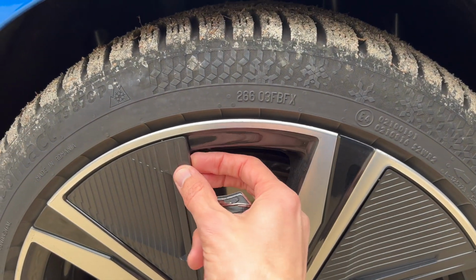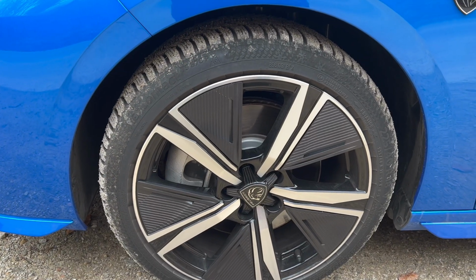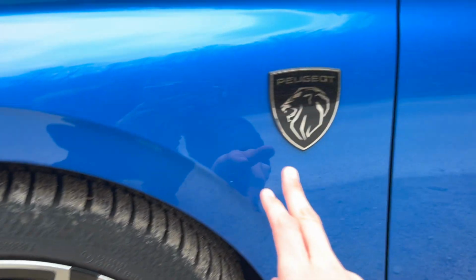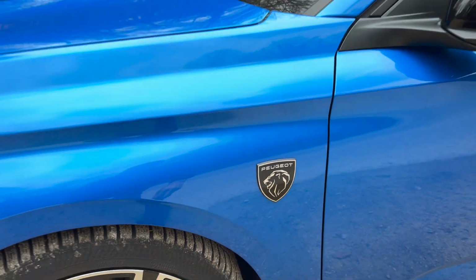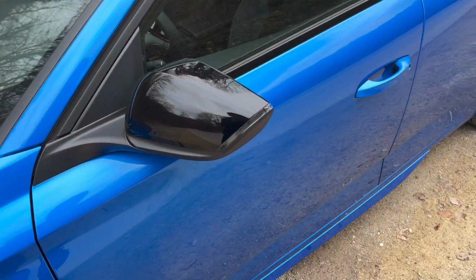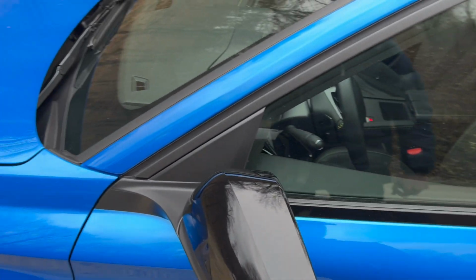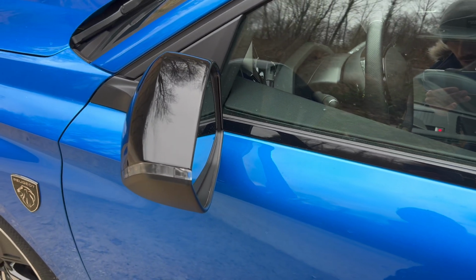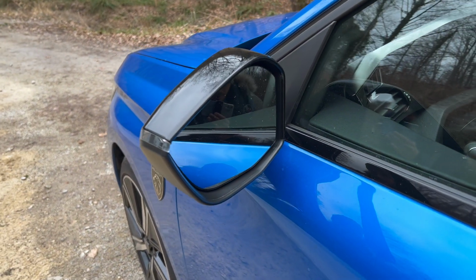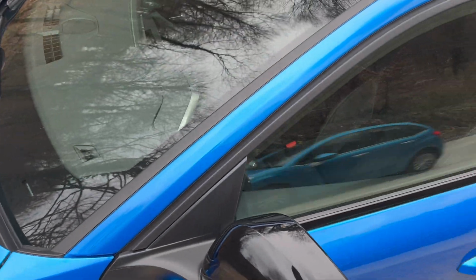Well, this looks like a plastic cover. Actually, it is plastic cover, so I guess those just give you a little bit better aerodynamics and better fuel consumption. Peugeot shield on the side looks pretty much premium to me. And you have the new side mirrors. These have long turn signals. We saw this across the group. What is nice, you can see them from the driver perspective and they really look elegant. Of course, in the GT pack, they're black.